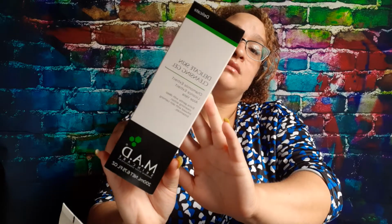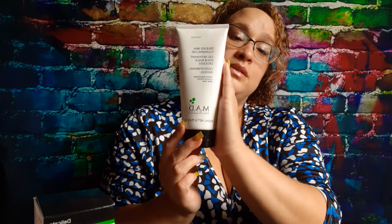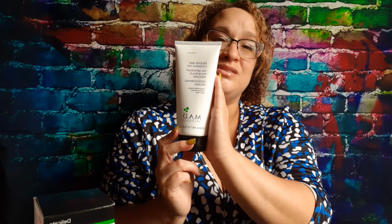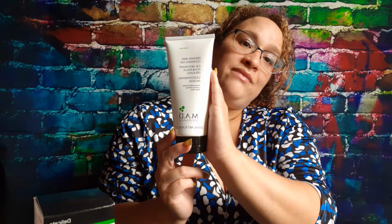The next thing I got is a skincare from MAD, M-A-D, and it's a delicate cleansing gel. That's what the box looks like. This is a decent size, to say the least. I do have sensitive skin. Sometimes it's weird, especially during certain seasons. I don't know why, but I figured I would try this. I do have so much skincare, but I do like things that say sensitive or delicate skin, because it can be a struggle when you find something wrong and you get that, oh, it can be bad. I don't like it. But I digress.